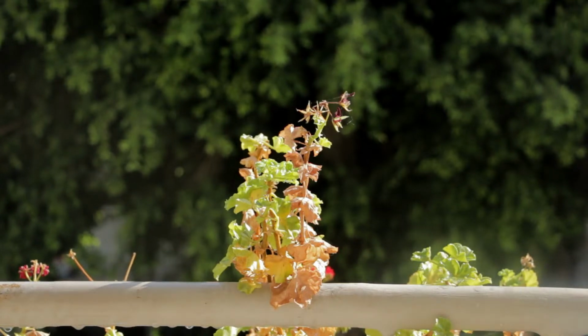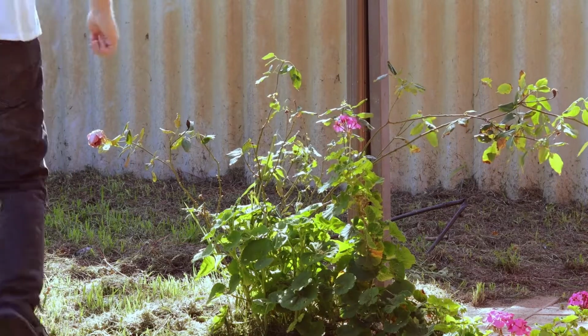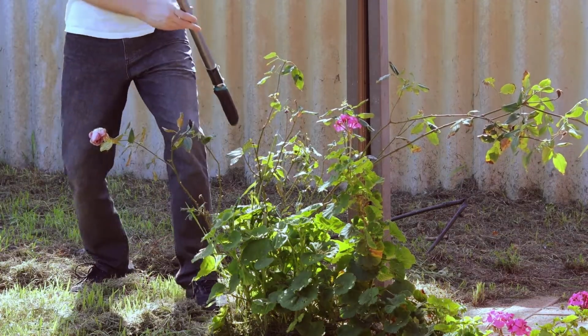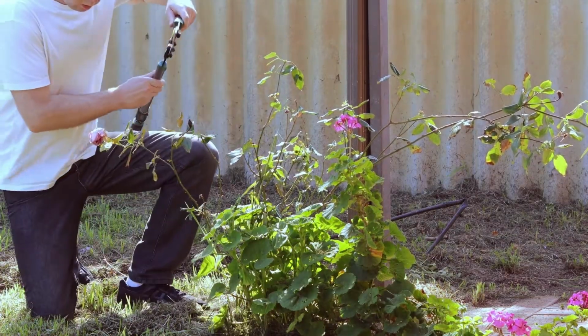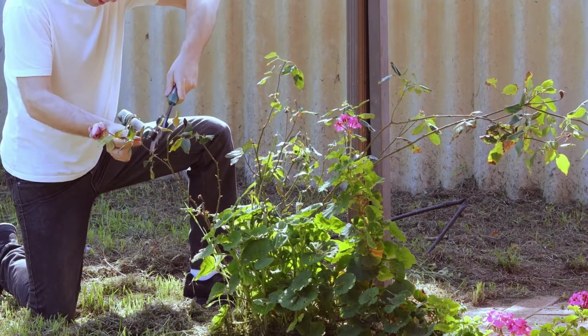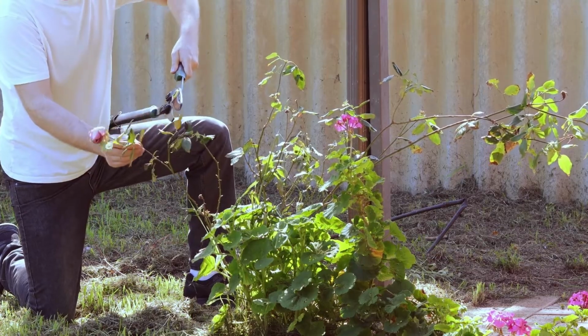The final step to a flourishing herb garden is maintenance. The key to keeping your herbs healthy and productive lies in regular watering, diligent pruning, and timely harvesting. Watering is essential, but remember, moderation is key. Overwatering can lead to root rot, which can be fatal for your herbs. As a rule of thumb, water when the top inch of soil feels dry to the touch.